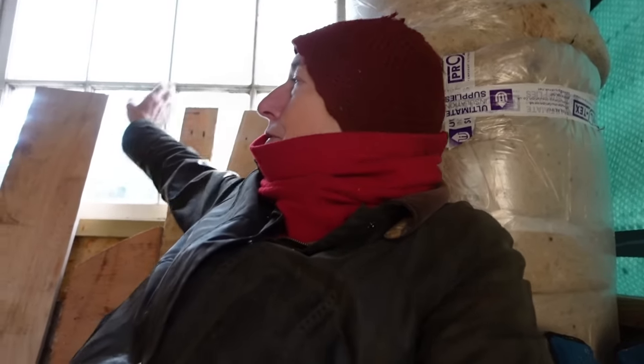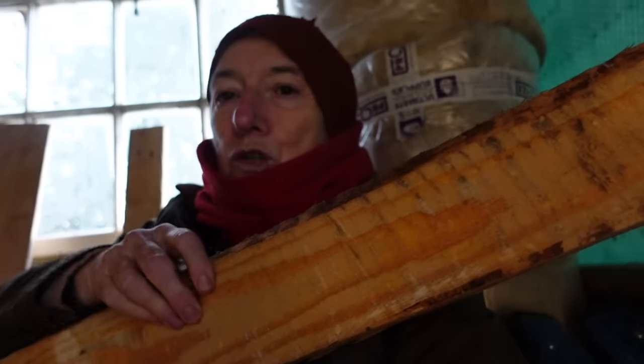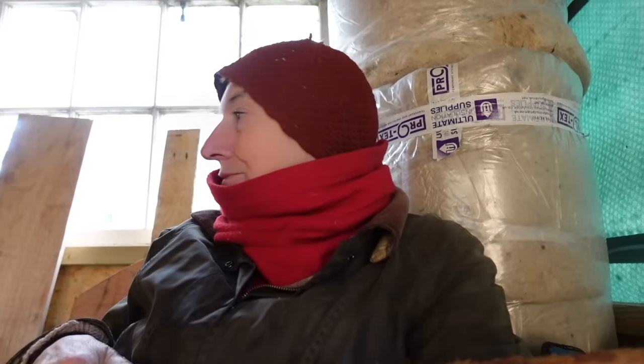So these pallet boards, which initially we didn't like at all, we've now come right round to really liking them and liking how they look. This makes it look like a really rustic kind of cabin. This is not going to be very finished. It's going to be quite rough around the edges, which is always what I wanted.